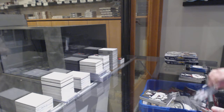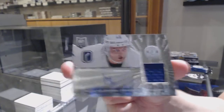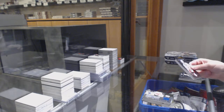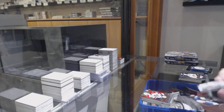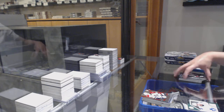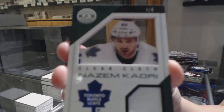Darcy Kuemper for the Minnesota Wild and a rookie jersey auto for Vancouver, Nicklas Jensen. We've got number 2/100 mirror red rookie of Aleksander Barkov for the Florida Panthers and number 4/5 clear cloth fight strap for the Toronto Maple Leafs, Nazem Kadri.